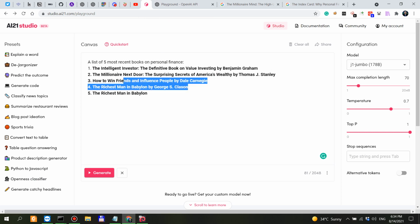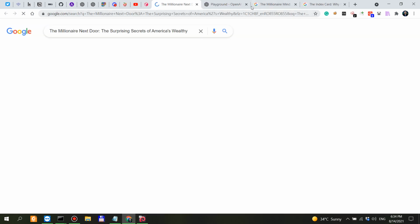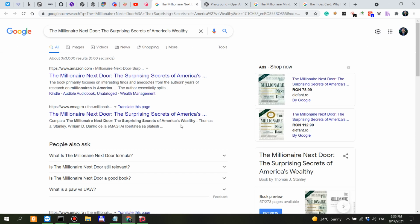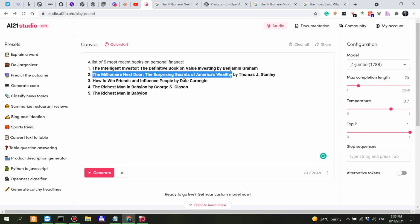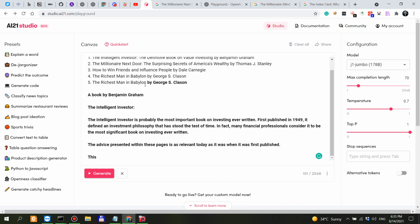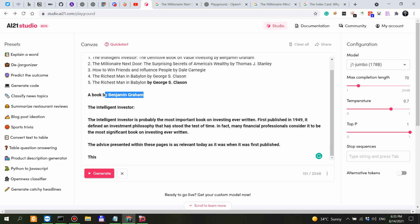In this case, Jumbo J1 seems to be, so The Millionaire Next Door. Search Google. The Surprising Secrets of America's Wealthy by Thomas J. Stanley. So it actually does a good job coming up with existing, real titles. And what's next? For The Richest Man in Babylon, what if we click on generate again? It does the same thing. And then it actually goes into The Intelligent Investor and starts talking about it.